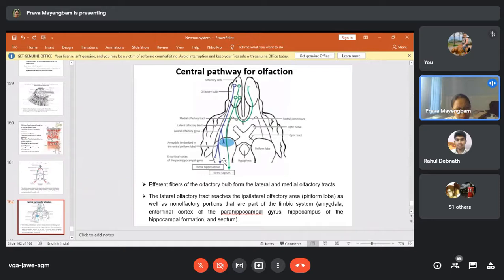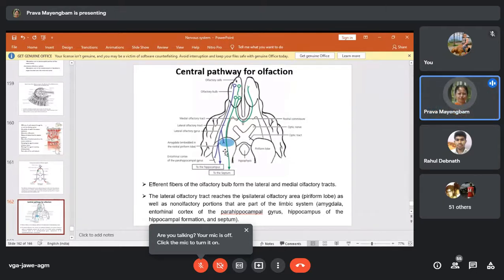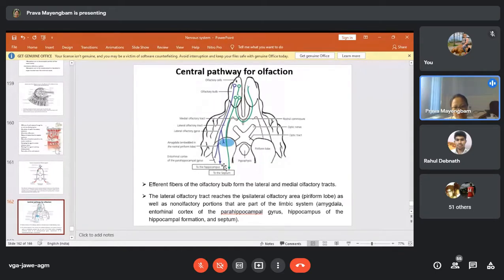So some smell molecules also cause what is called emotional imprinting: a smell you knew long ago leaves an emotional imprint. Some smell molecules give signals that reach the olfactory cortex through the piriform lobe, and also the non-olfactory portions of the limbic system, consisting of the amygdala, the entorhinal cortex of the parahippocampal gyrus, the hippocampus of the hippocampal formation, and the septum. These are all parts of the limbic system.